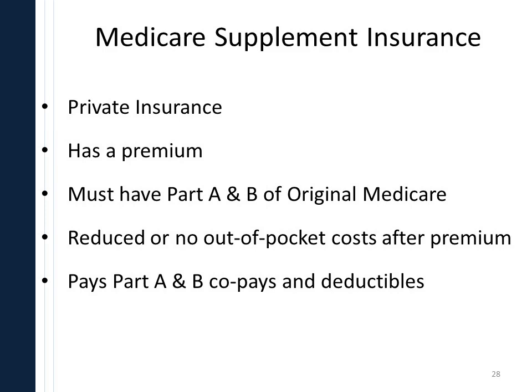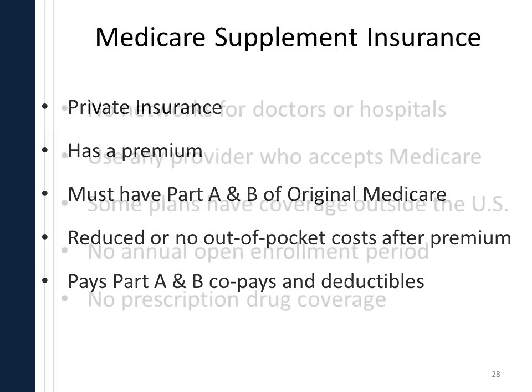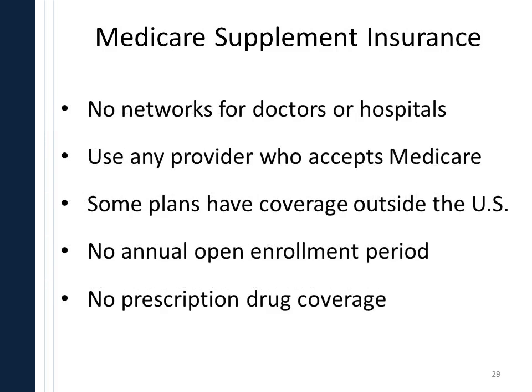You're going to have little or no out-of-pocket cost other than your premium if you have most Medicare supplement insurance plans, because they're going to pay most of your co-pays and most of the deductibles, or at least a lion's share of it, from Part A and Part B. You're not going to have any networks for doctors or hospitals because your primary insurance is going to be Medicare. So, as I said, with original Medicare, you can go to any doctor, any hospital, anywhere in the United States, so long as they accept Medicare for payment. Now, some of these plans also provide limited coverage outside the United States if you're traveling for a limited period of time.